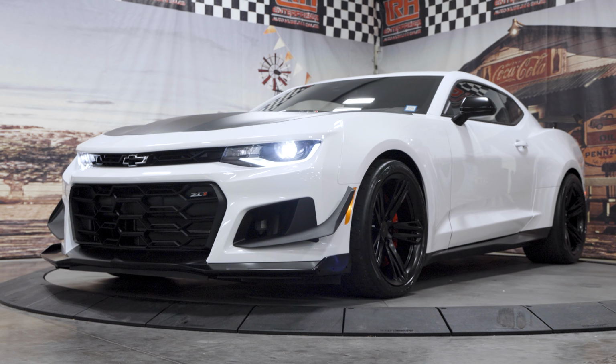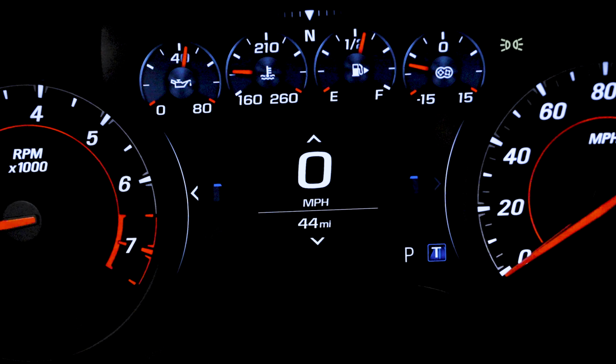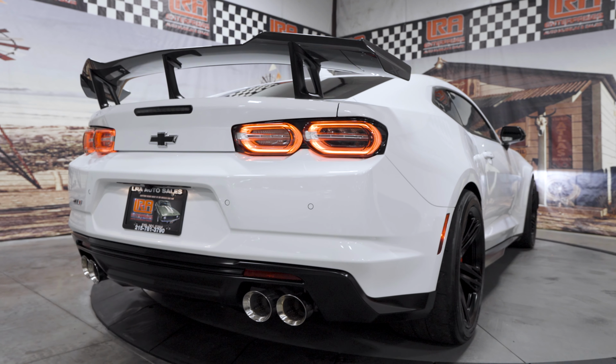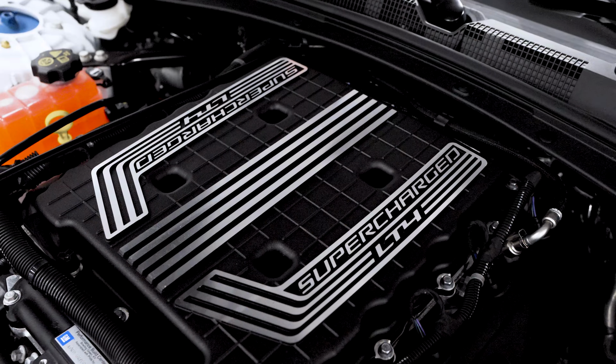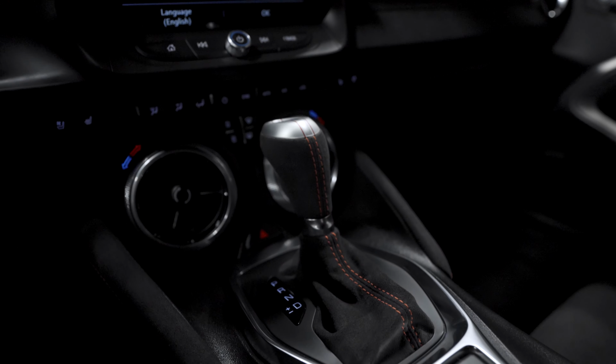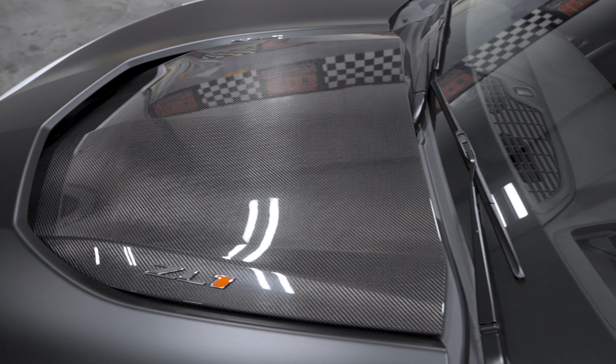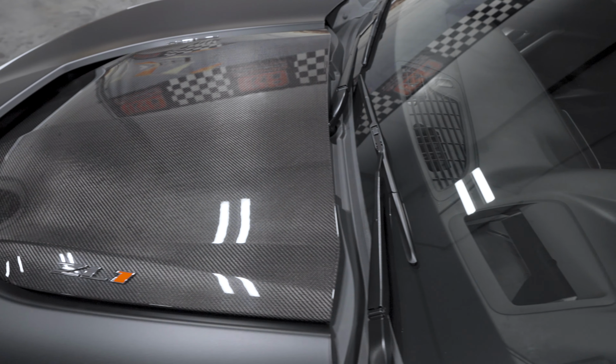This 2024 Chevrolet Camaro ZL1 coupe has only 44 miles on the odometer. It's finished in Summit White over jet black leather and microsuede and is powered by a supercharged 6.2-liter V8 linked with a 10-speed automatic transmission and electronic limited slip differential. This vehicle features the 1LE Extreme Track Performance Package.